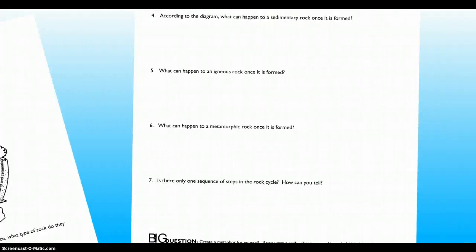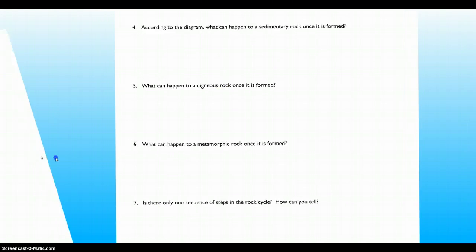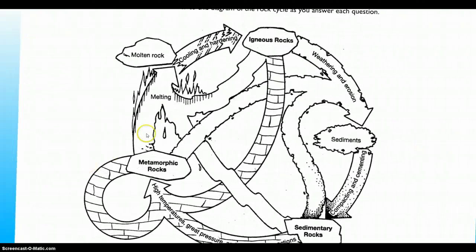And then the questions on the next page. You know, what happens according to the diagram if a sedimentary rock is formed? What happens to it? And I think if you look here, you're going to see pretty quickly that it could become another sedimentary rock, could become an igneous rock, could end up becoming a metamorphic rock. The same is true for an igneous rock. It could become metamorphic, it could become sedimentary, or it could remelt and become igneous again. Or a metamorphic rock, for that matter, could erode and become sedimentary, it could melt and become igneous, or it could undergo metamorphism a second time and become a second metamorphic rock.